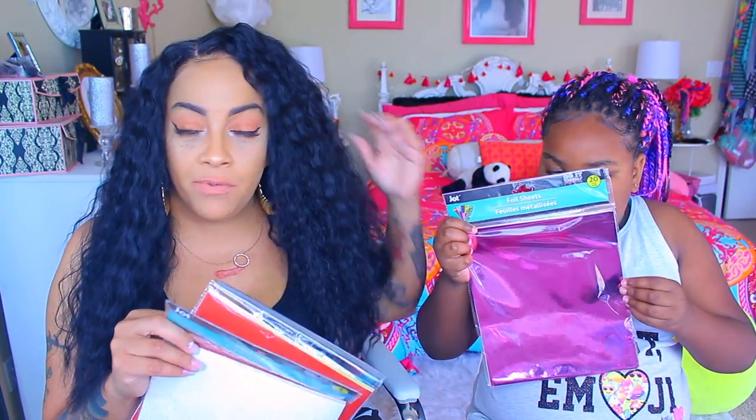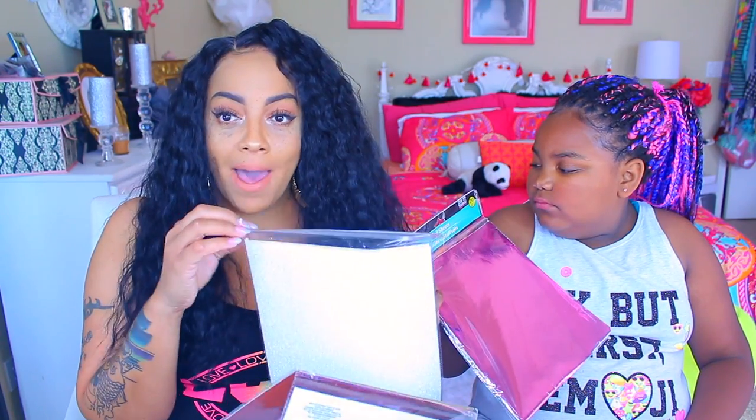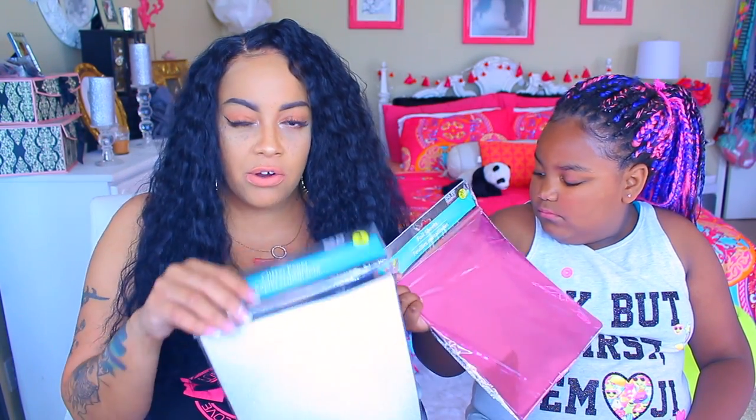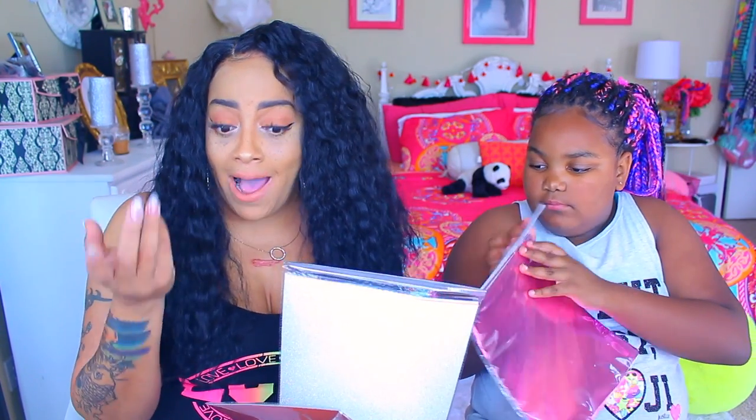20 sheets come in the foil sheets. But the cool thing about the glitter sheets is there's three, but when you peel the back off, it's a big, huge sticker. You know what I'm saying? I didn't even know it was a sticker until I got home.